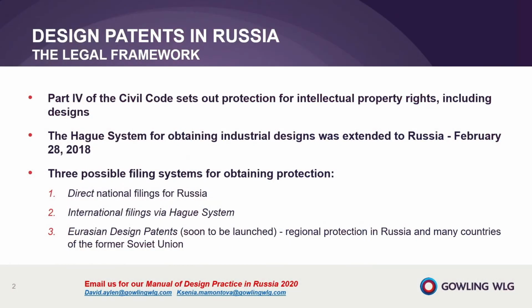I'm Ksenia Mamontova. We'd like to tell you a little bit about design patent protection in Russia. First, the legal framework. Part 4 of the Civil Code sets out protection for all forms of intellectual property, including design patents. The Hague system for obtaining industrial designs was introduced in Russia in February of 2018. This means that there are 3 possible ways to consider obtaining design patent rights in Russia. The first is direct national filings, the second is using the international system via Hague, and the third is the soon-to-be introduced Eurasian Patent Design System, which will cover Russia and many other regions.